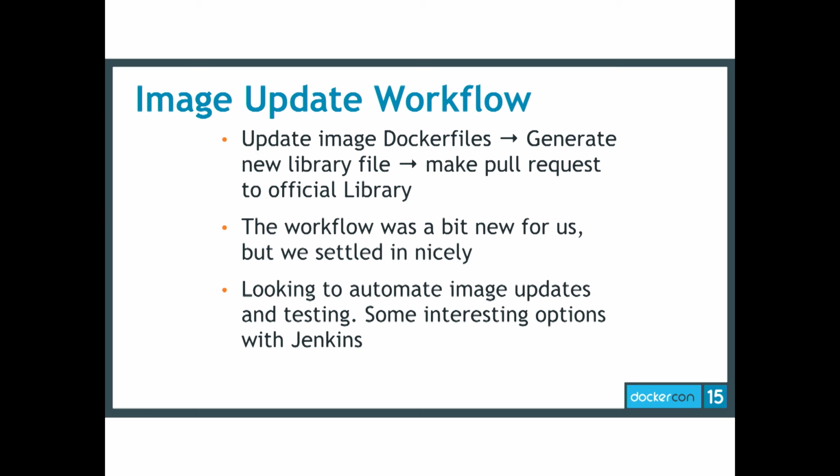But the workflow was a bit new to my team, because for a long time we were doing everything internally in Git, and doing stuff on GitHub took some getting used to. So that was a little bit interesting. We're also looking at ways to try and automate that stuff. As you can see with the different steps, it gets a little bit cumbersome. So I'm trying to figure out ways to have updates to at least our repo happen automatically and include tests as well.